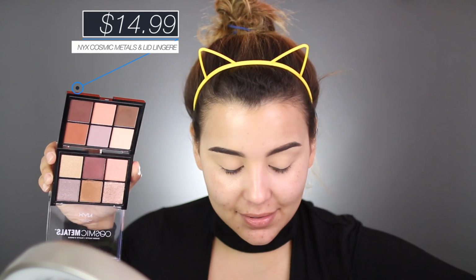So I went to Ulta and I was strolling through the drugstore section and I found a very comparable, dupeable palette or palettes. If you find a good sale, you can get them buy one, get one half off and only pay $15. And I'm talking about the NYX Cosmic Metal Shadow Palette and the NYX Lid Lingerie Shadow Palette. So this is them right here. And then this is the Tarte Tardis Pro Palette. So similar. So similar.